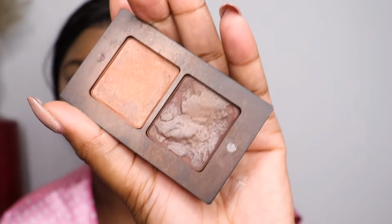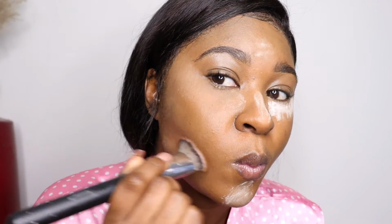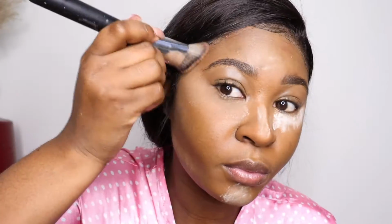Now, to contour, you can either use a contouring liquid, a contouring stick, or a contouring palette. I am actually using a shadow palette that I found works so good as a contour, and I'm just using my contouring brush, and I'm slowly picking up the product so as not to drag the product all at once. This just allows me to have control over the product, and I'm spreading it all around my face to just define my face and my features a little bit more. And I'm also putting it on top of my forehead.